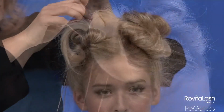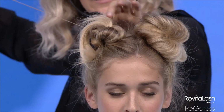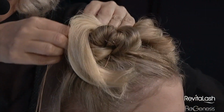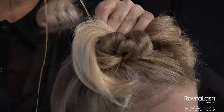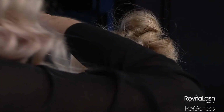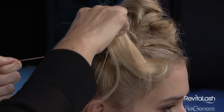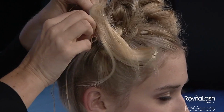So as you can see, I'm just almost completed by sewing in the second pigtail, and then I'll just be working to pull this apart once again. So I'm just going to wrap the cotton around the outside and then tie that off. By wrapping the cotton around the outside, it just gives me that extra layer of security that you're not going to see once I actually tie it off.